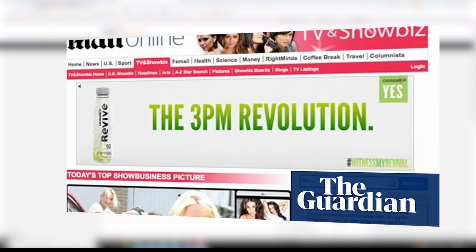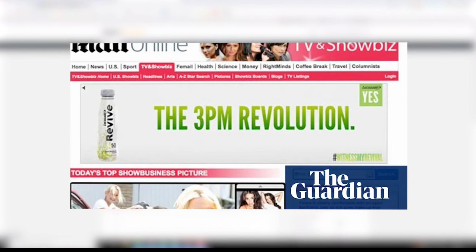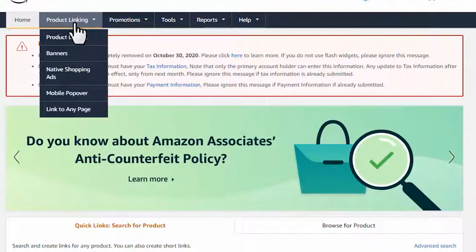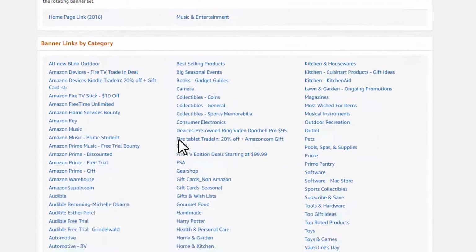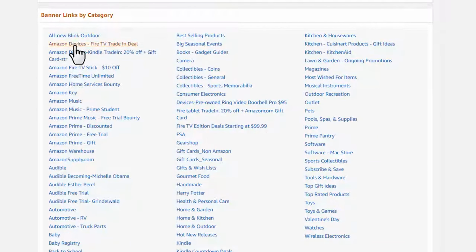Still, if you want to try it, here's how to get banner links. After logging into your account on affiliate-program.amazon.com, click on Banners. Scroll down and select the category that you would like to get a banner for.